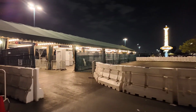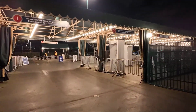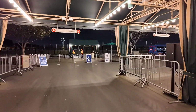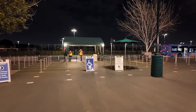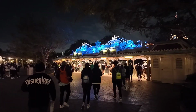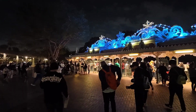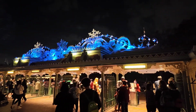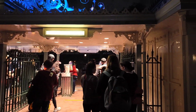All right, let's go through here and get on the bus. Let's see if there's anybody. It's a dead zone. Wow, nobody. See on the bus. Maybe I can get on that. Not too many people here at the main gates. Let's go see what it looks like on the inside. And there's decorations. All right, let's just pick this line right here and scan in.